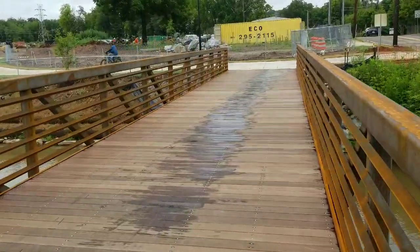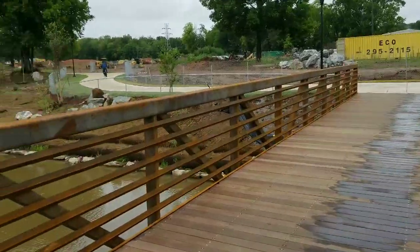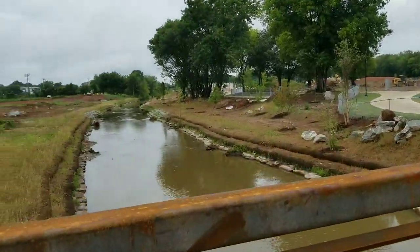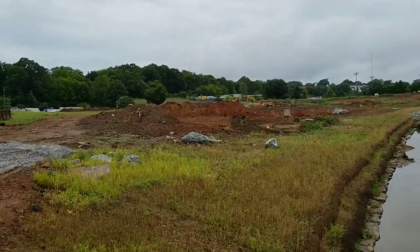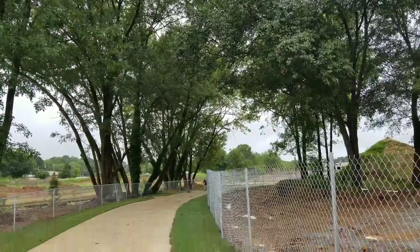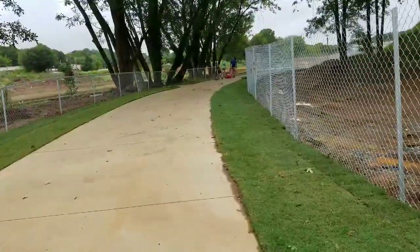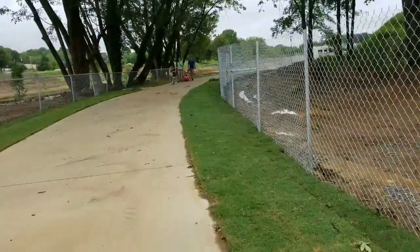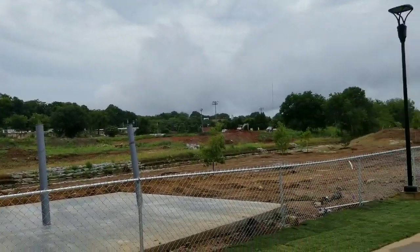Alright, this is the new bridge. They just put it in, I think, less than a month ago. And here's the Reedy River. And over there is where they're building the park. They're actually building on both sides of the trail.